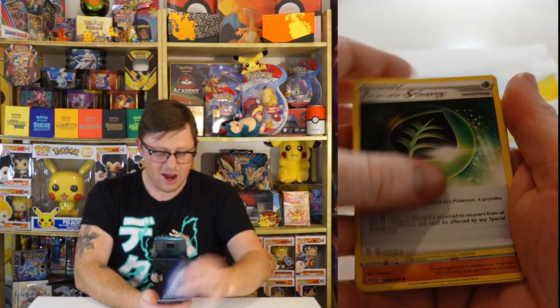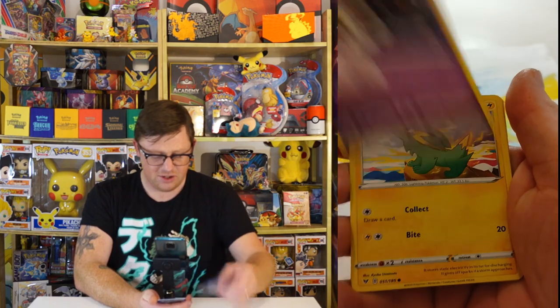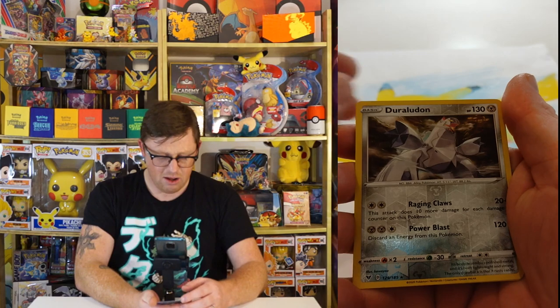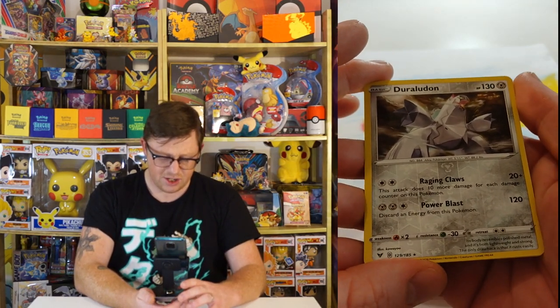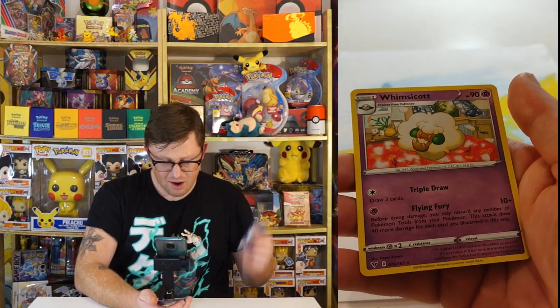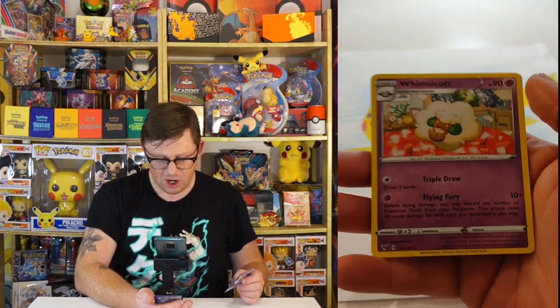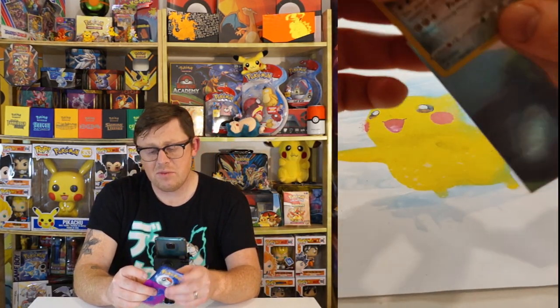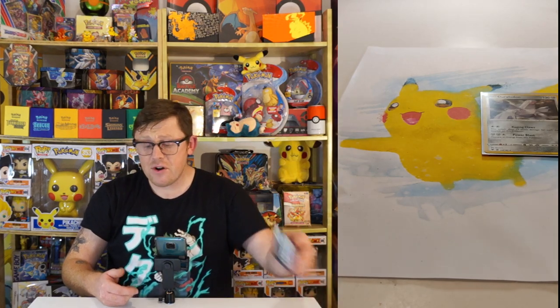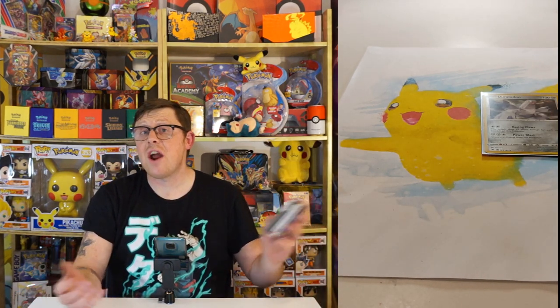Bay, Dua, Aromatic Energy, Fanfi, Duskull, Electrite, Pineco, Mudbray, oh, Duraludon, Reverse Holo. That's quite a nice Reverse Holo. And for a rare, we got a cute little Wishmacott. Wishmacott's always good. I like Wishmacott. Wishmacott's actually quite a cool Pokemon, and you can't feel bad about Wishmacott. But our first holo-ish rare was Duraludon, and it was a Reverse Holo.